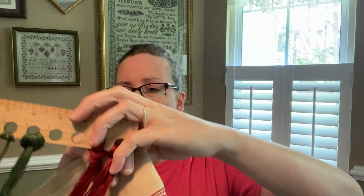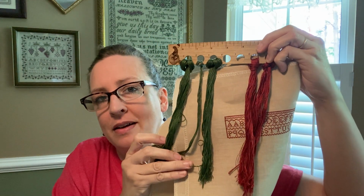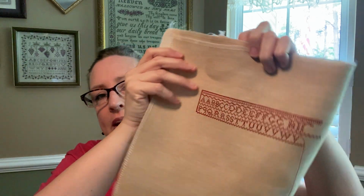So I'm gonna hold the threads up. And these look so good together. They remind me of a Prairie Schooler or a Christmas piece. Those two, that red and that green, look really good together. But all in all, this is what I'm stitching. And it's beautiful, and I'm enjoying it.